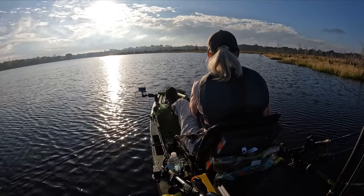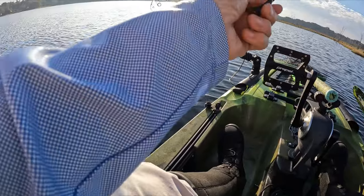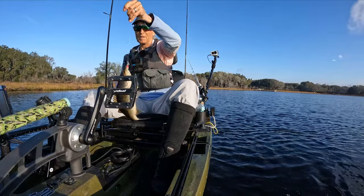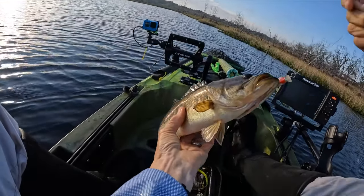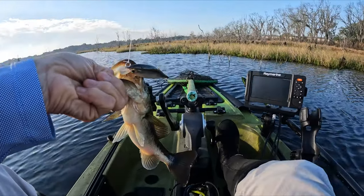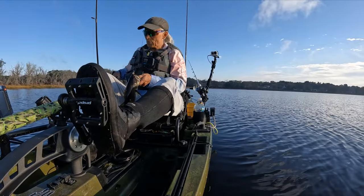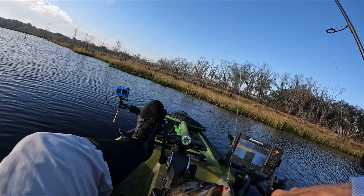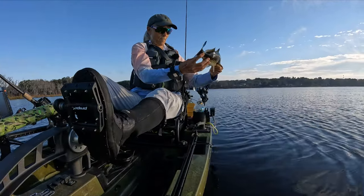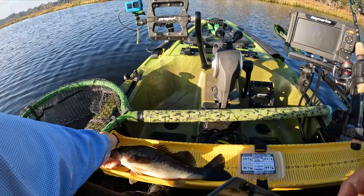There's one. Feels decent too. Oh, hello. Good morning, Mr. Bass. It's a beautiful fish. He was right up on these sticks here, guys. Classic spot for him to be. Hang on, fish. I'm going to have to measure you. First fish of the day. He'll definitely measure for the Catch 22. Thank you, Bubba.